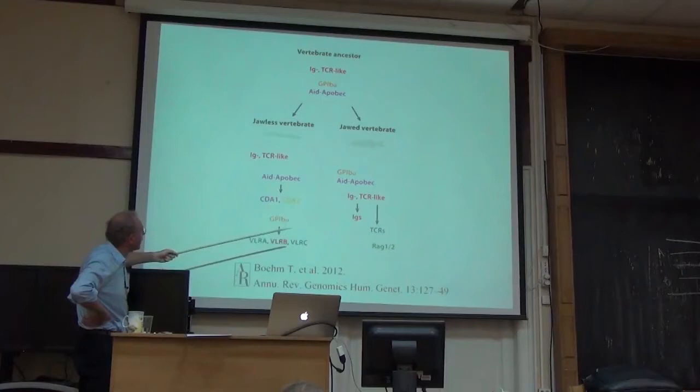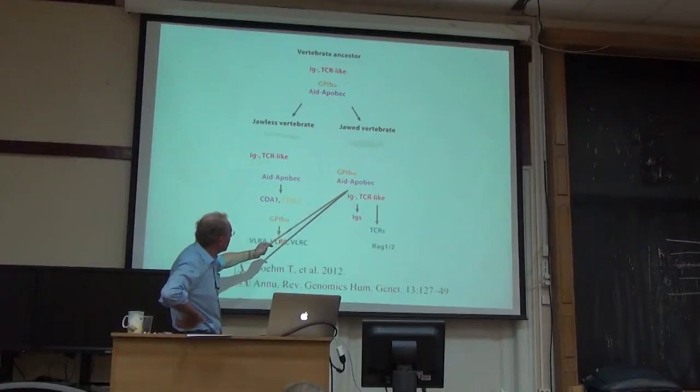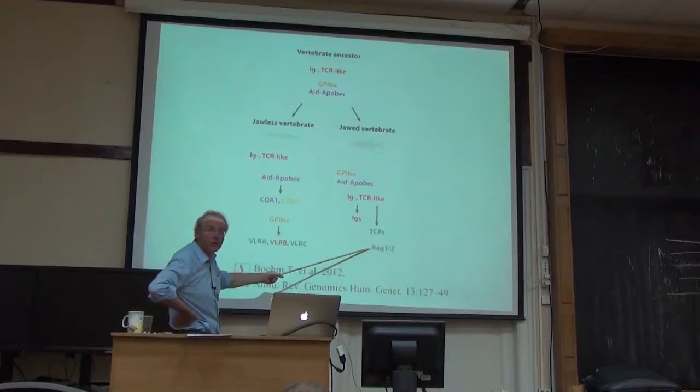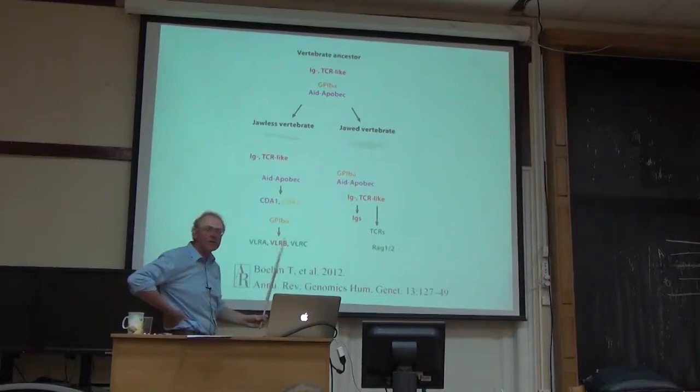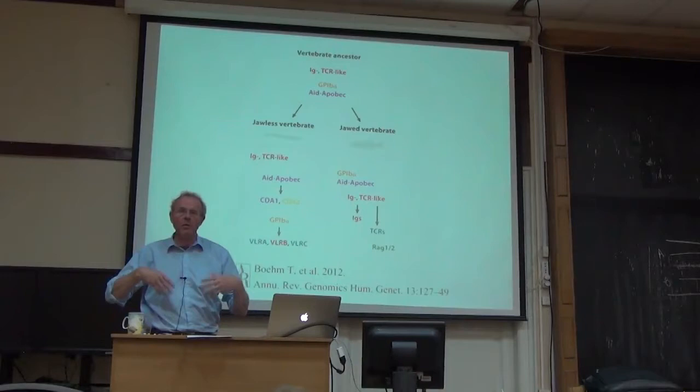Jawed vertebrates have gone down a different route. They've left this untouched. They've started diversifying this particular group of genes, the immunoglobulin superfamily fold, perhaps because of this genetic insult afforded by the lateral gene transfer of these RAG recombinases. But the end result is the same: somatic diversification with all the consequences that we discussed, monoallelic expression, lymphoid organs that orchestrate the development and selection and all of this.